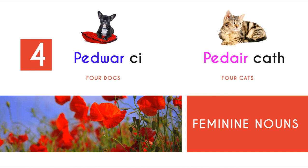Well done on going through this first section of this lesson. You may want to take a little break now to review the work, or if you're happy, you can continue and look at numbers 11 to 20. So for the numbers 11 to 19, you just have to remember 2 little words, un deg, which you should know already, literally one ten. And then add the corresponding number to the end. So if you want to say 11, you just say un deg un. If you want to say 12, you just say un deg dau, and so on. Easy. Let's go through them one by one then.